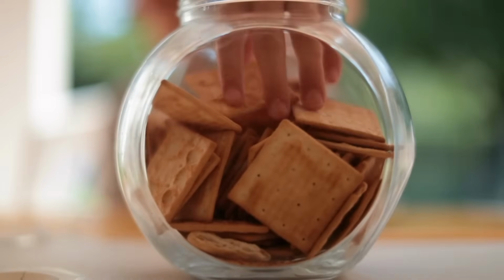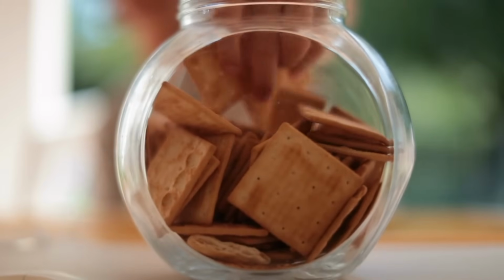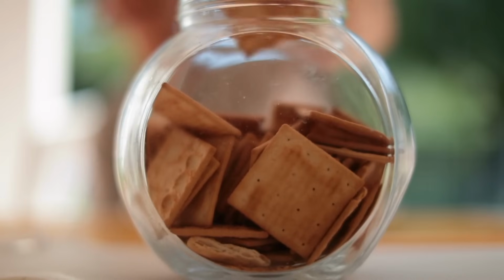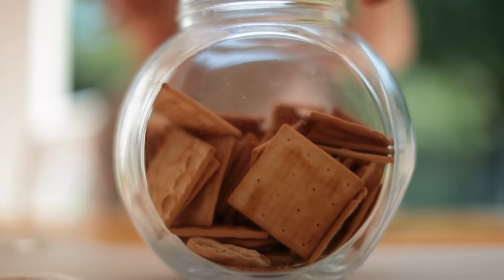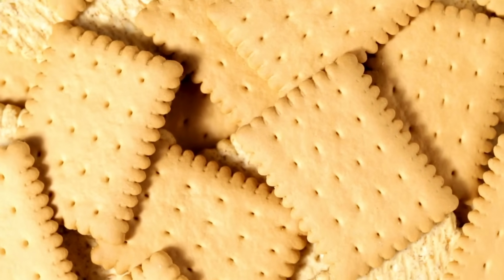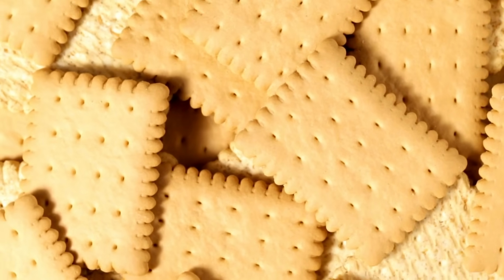The holes also affect the way crackers snap. A well-docked cracker breaks cleanly and crisply, which is exactly what you want when dipping it into cheese or soup. Without the proper structure, crackers might end up too brittle or crumbly, making for a less satisfying crunch.